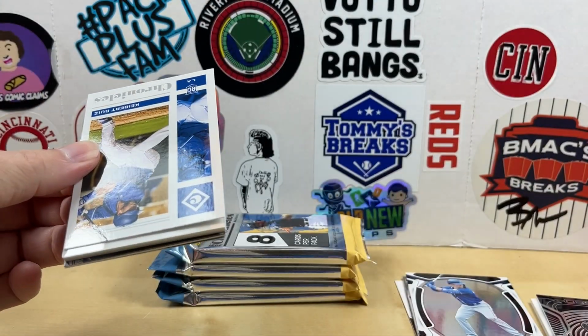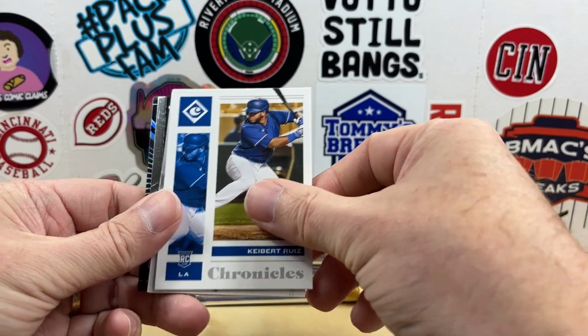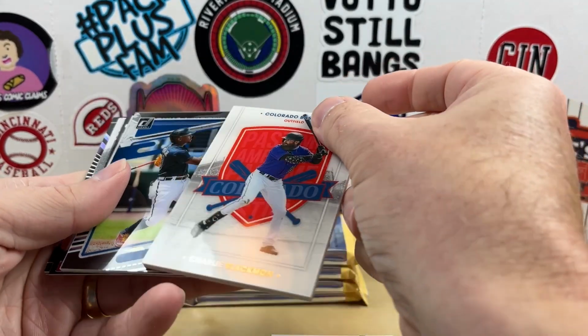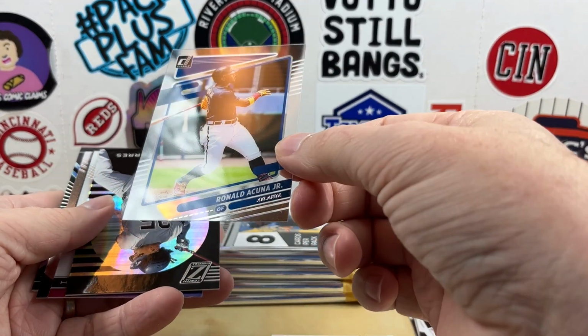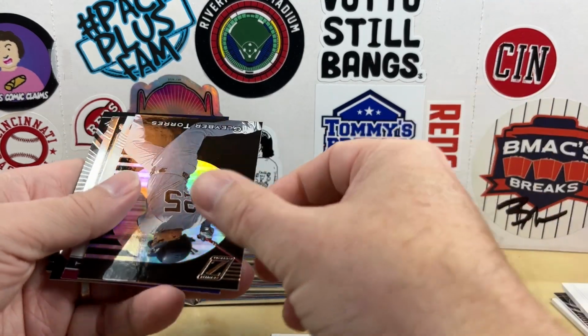And we've got some more fire coming. I have a Keibert Ruiz hot box. There's the base Chronicles. We got a Charlie Blackmon on America's Pastime. Here's an Acuna. It always throws me off when there's a card right behind it. I'm like, ooh, is that some kind of parallel? Acuna on the Donruss.